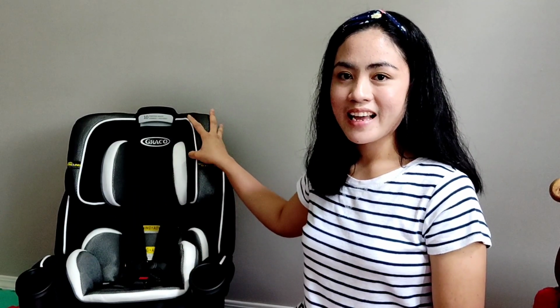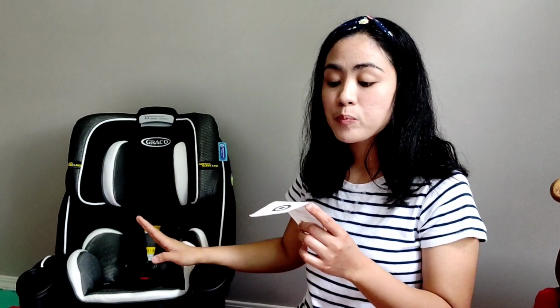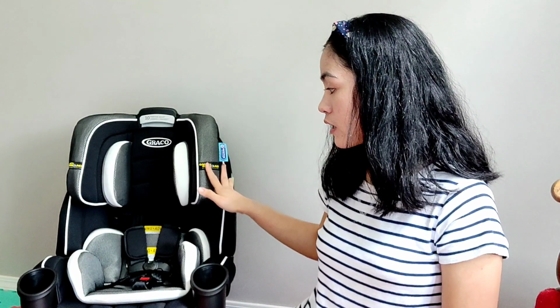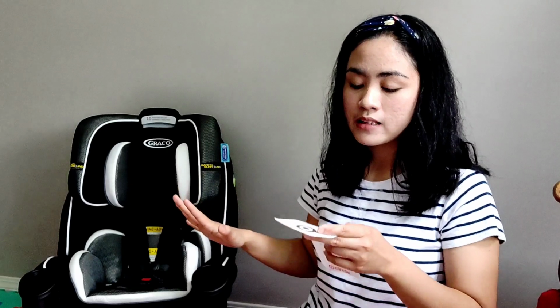We bought this car seat, guys, at Target. The price of this car seat is $299.99. We also got insurance for this car seat, since this is good for 10 years. The insurance is $39. And also, we paid tax for this one. The tax is $24.91. So, in total, guys, we paid $363.9, which is like 18,000 pesos.